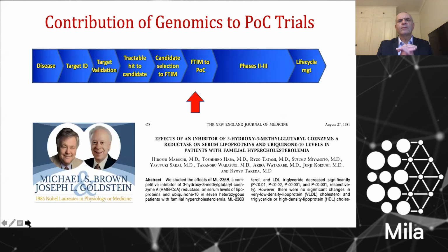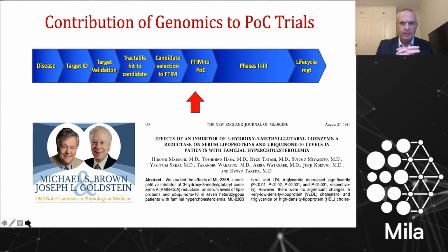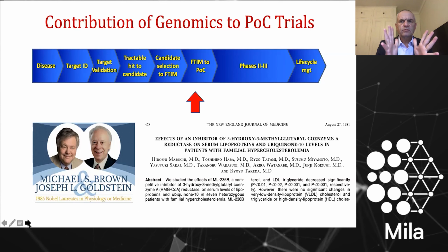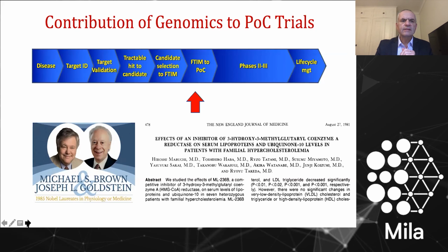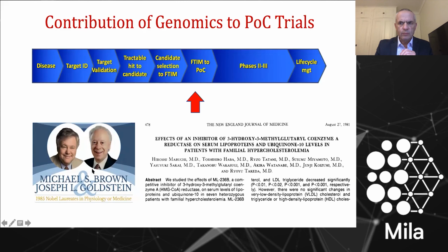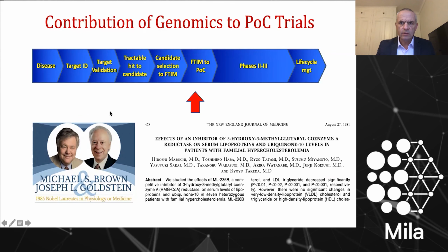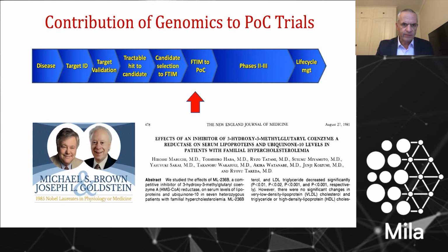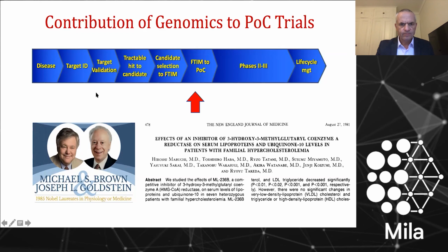Another example where Biogenetics has been so instrumental is proof of concept study. And here I want to use this example again of statins. The reason I'm saying statins is that Mike Brown and Joe Goldstein got their Nobel Prize for identification of the LDL receptor and mutations responsible for familial hypercholesterolemia. So that really validated statins as target.